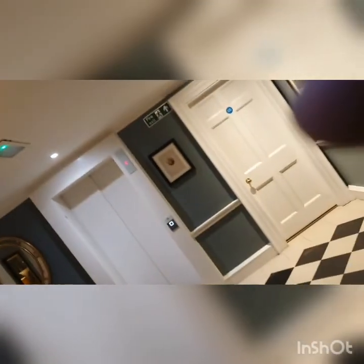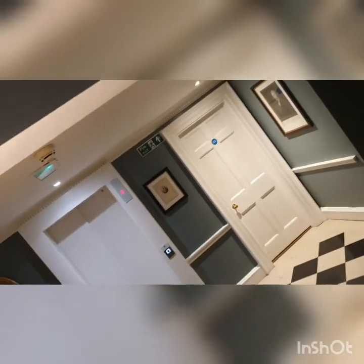This is now. Look how low the ceiling is now. This is not very small. Masons.